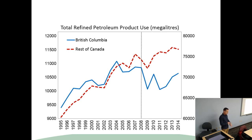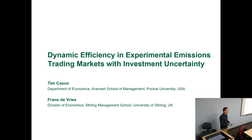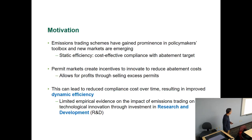All right, so that's the broad introduction, and let me tell you about some of my research on this topic that has employed economics experiments to study an aspect of dynamic efficiency that can arise in these markets. Okay? And as I mentioned earlier, we'll be looking at how that interacts with how the permits are allocated, which is something we can manipulate in our experiments.